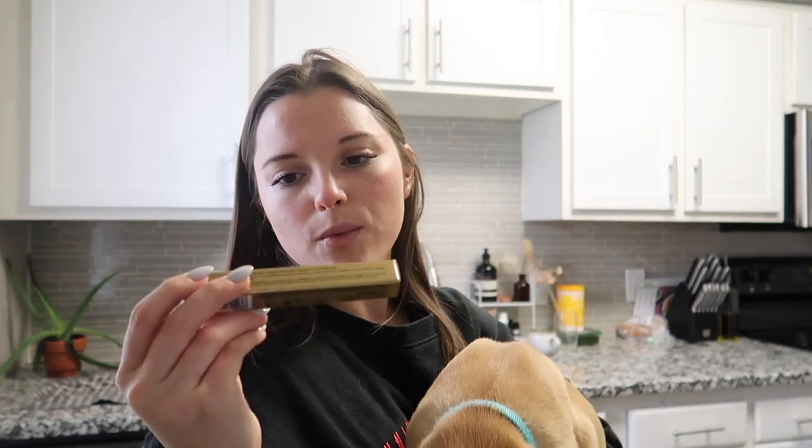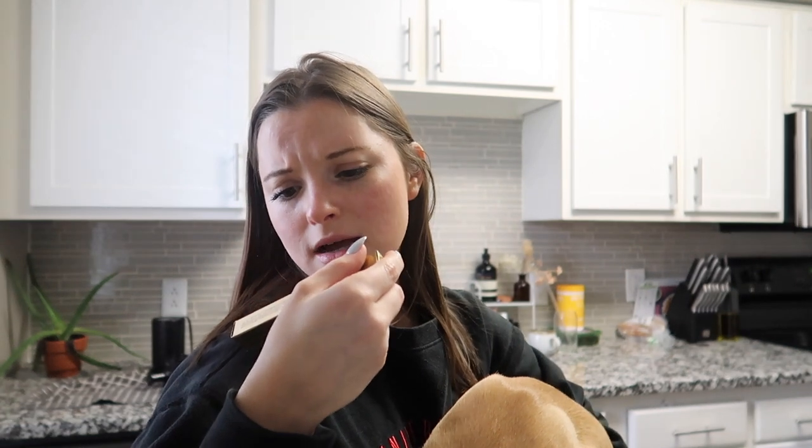Then the other thing I got was the Hourglass Volumizing Glossy Balm. I saw so many people use this in the color Trace, and it looks so pretty on. It literally looks like a 90s. It reminds me of Rachel Green from Friends. It gives a really pretty dark brown, light red color to your lip. But they were all sold out of Trace, so I got the color Haze, which looks pretty similar, so we can do a try on of that in a little bit.